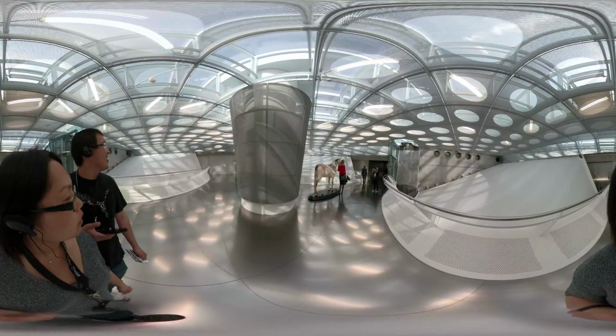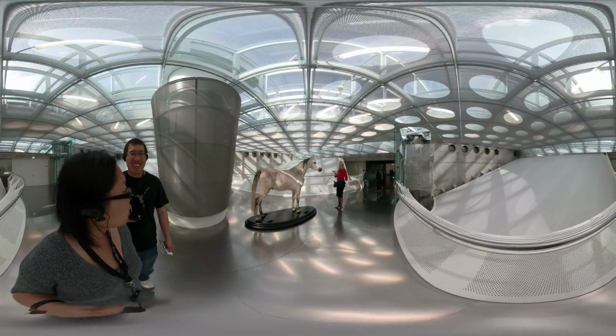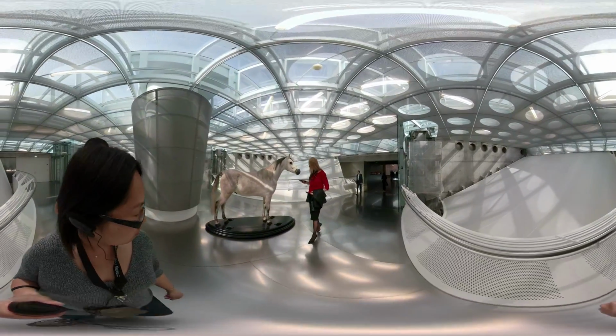We're inside the Mercedes-Benz Museum. It's like 8 floors. So it looks like they're starting from the very beginning of transportation.